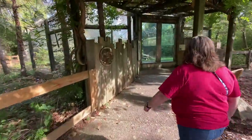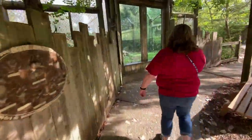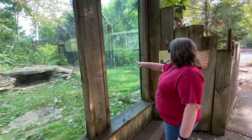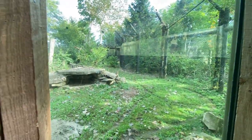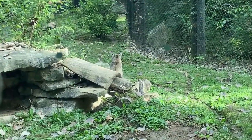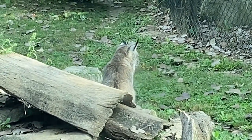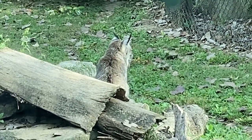Valerie said she spotted something. Let's see what it might be. It's a Canada lynx. Once again, what is it? It's a Canada lynx. Right there. It's a threatened species.